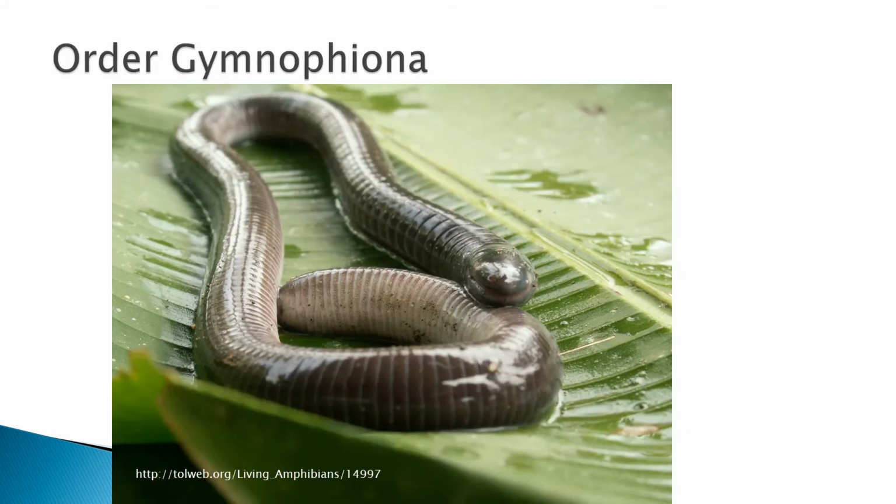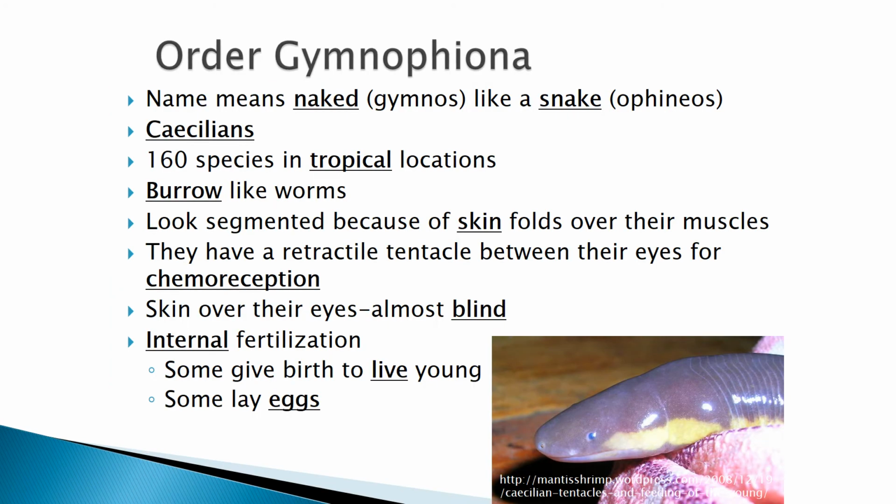Moving on to order Gymnophiona, you can see a good example of what they look like here. They look like either a giant earthworm or a snake-looking thing, but they are amphibians. Their name means naked like a snake, and that describes them pretty well. Sicilians or caecilians, there's about 160 species, and they're usually just found in tropical locations. They do burrow, kind of like earthworms do.